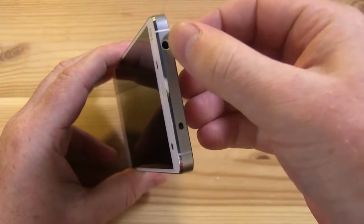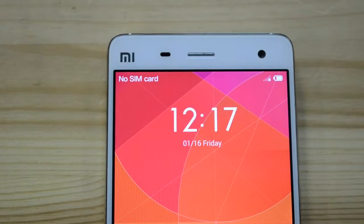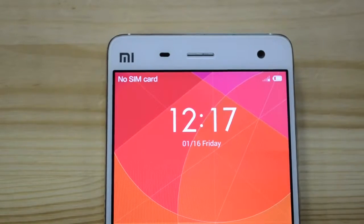Okay, here we have a headphone jack on the right hand side. This is a sensor right here. You can see we've got our 8 megapixel camera right there on the top. Mi3 logo, and you can see the whole thing.